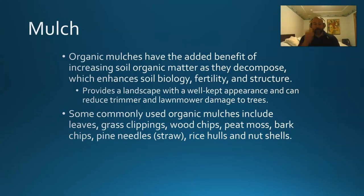Organic mulches have the added benefit of increasing soil organic matter, because that's really what they are as they decompose. So that's going to enhance your soil biology, your fertility, and your structure. It also provides your landscape with side benefits, like a well-kept appearance. It does a really great job of reducing trimmer and lawnmower damage to trees, because they can't get right up on the trees, which is actually a huge deal, because on my walks through Northwest Bakersfield, where I live, the amount of lawnmower damage, whether it's lawnmower or weed whacker damage, is atrocious.